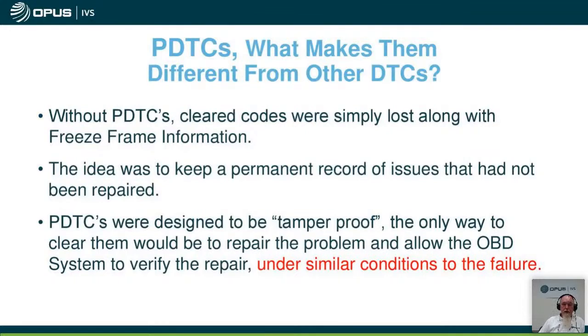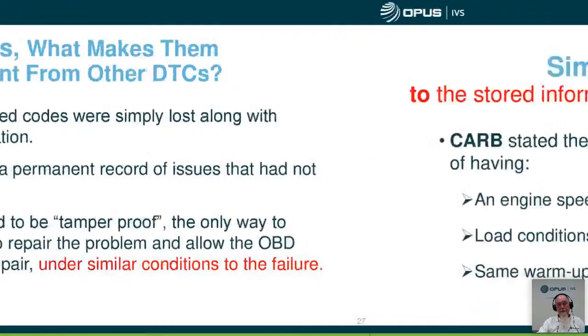Permanent DTCs were designed to be tamper-proof. The only way to clear the code would be to repair the problem and allow the OBD system to verify the repair under similar conditions to the failure. And this is why a freeze frame is so very important. If you clear the codes and you have to meet a set of similar conditions, how are you going to do that if you don't know what they were? The computer still knows what those similar conditions were, but you don't.